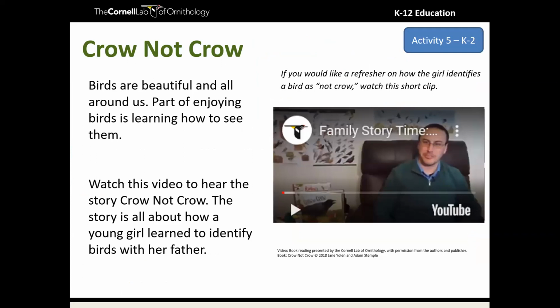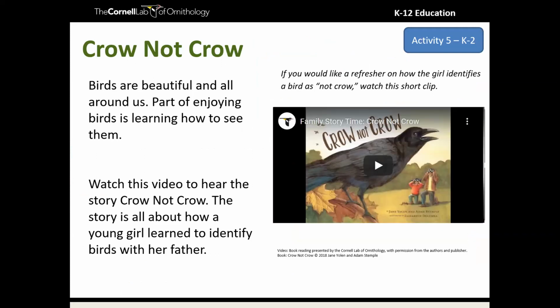So I just wanted to go over some of the ways that we approach teaching bird ID. These activities are grade banded. Activity 5 is bird identification, and there is a K-2 version, a 3-5 version, and a 6-8 version. So you can choose whatever matches the age of your students or the kids that you're working with.